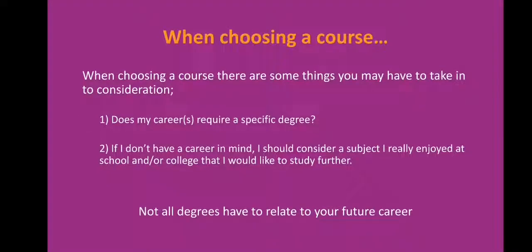When choosing a course, there are some things you may have to take into consideration. If you have a career in mind, ask yourself, does my career require a specific degree? For example, if you wanted to become a sports physiotherapist, you would have to complete a sports therapy degree. However, if you don't have a career in mind, don't worry. You can consider choosing the subject that you really enjoyed at school and/or college.